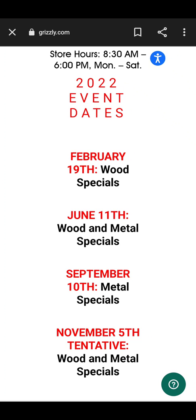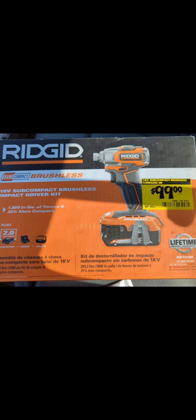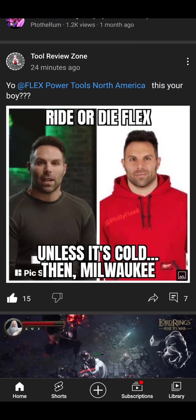This is the Husky 24 gauge steel. This is a garage cabinet. It's $262.49, and that's off about $80 from its normal price. The Ridgid, this is their subcompact drill driver, is showing up on clearance for some reason for $99, but that is also their sale price right now, so $99 for that. Thanks, Philly. I got a kick out of that one.